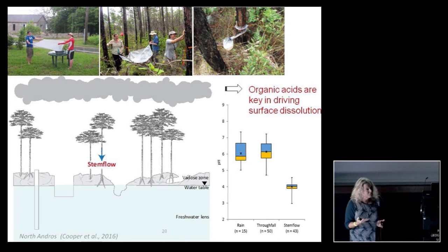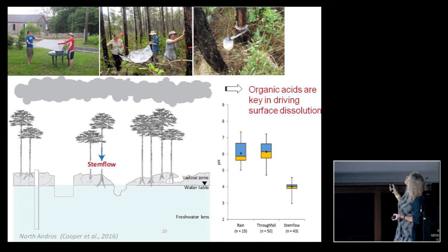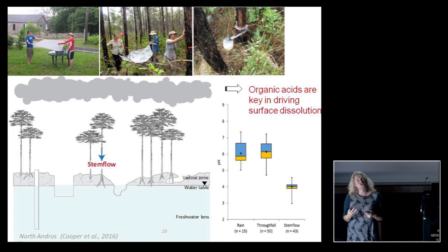But if you sample the water as it goes down the boles of the trees, the tree trunks, then you're getting pHs, I mean, there are 43 samples here, so that's a pretty low standard deviation, of around pH 4. So a lot of the acids that are driving dissolution in this system are humic and fulvic acids that come down the tree stems.